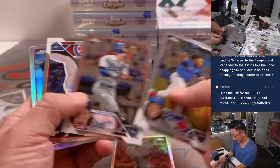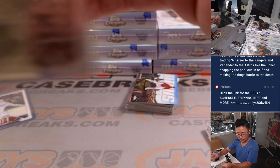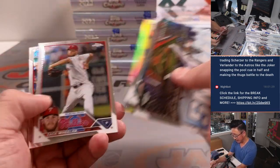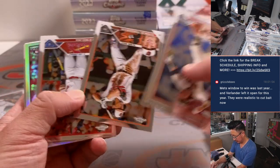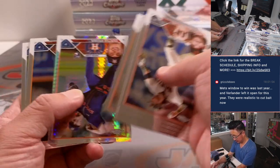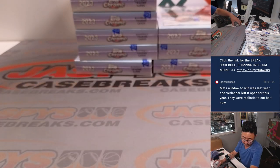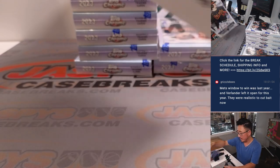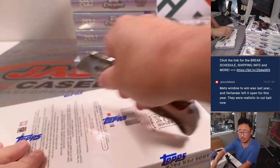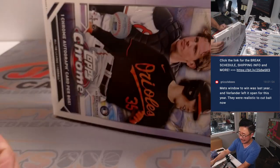There's Alek Manoah, photo negative. For the Blue Jays, that'll be for Brad. What a weird season for Alek Manoah. Another box. Grizzlebees is saying that the Mets' window to win was maybe last year, and Verlander left it open for this year. They were realistic to cut bait now.